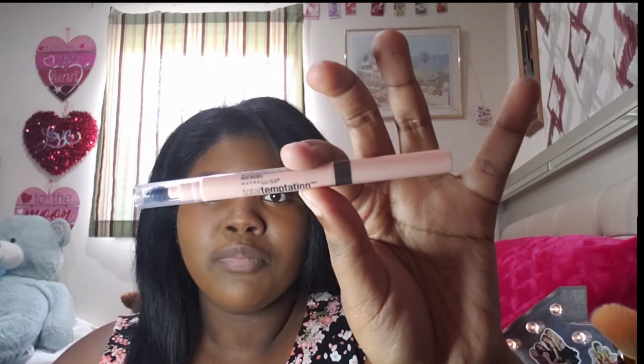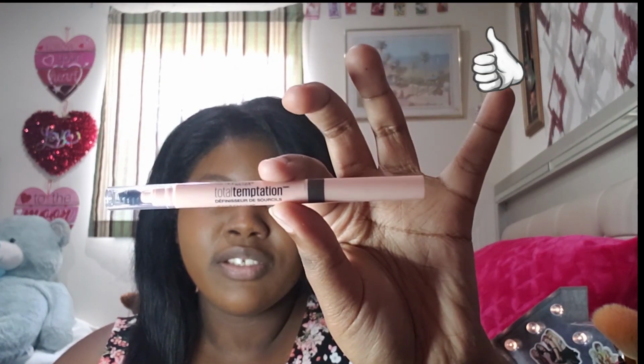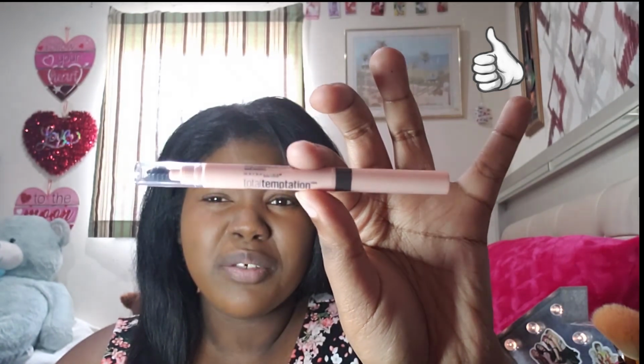We're gonna do our brows. So for our brows today, I'm gonna try out a new brow pencil, and this is a Total Temptation Maybelline brow pencil, and this is shade 315 dark brown. It's a square applicator. I've never used a square applicator. So what I'm gonna do first is what I've recently been doing with my brows, which is I brush it up like this, and then I draw a line, and then I do it downward and I draw another line.